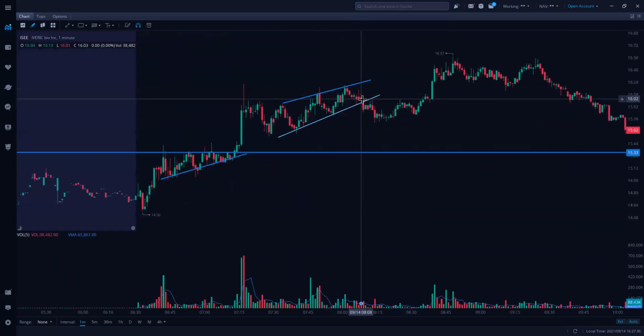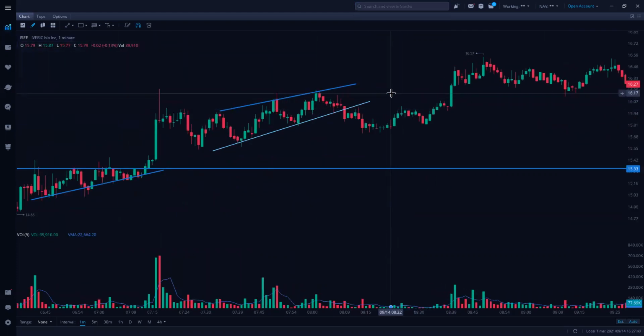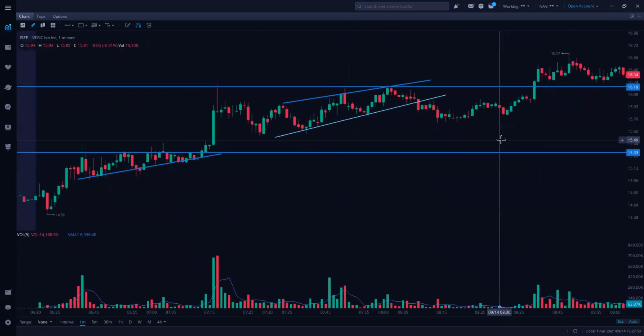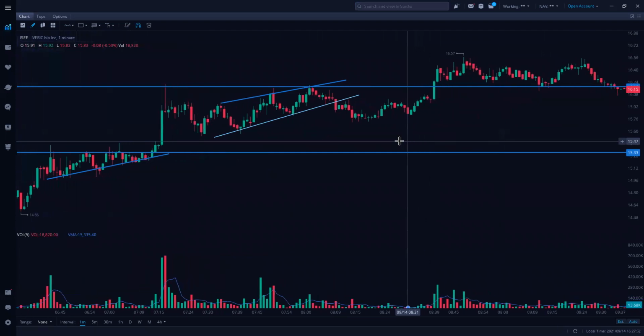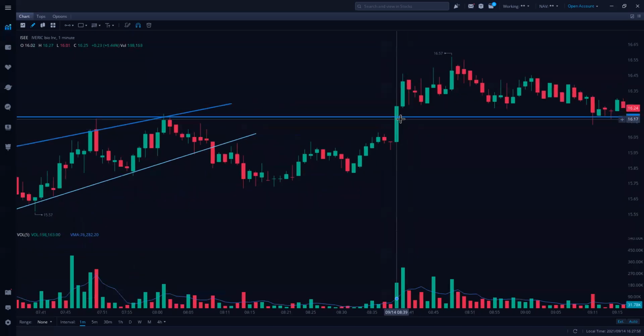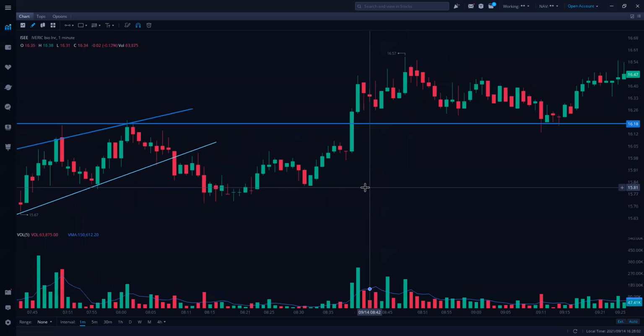So this rising wedge forming, it broke downwards, and we couldn't break above this resistance right here. We couldn't break it here, here, or here. Three times, that's resistance confirmed. When we consolidated, we ended up gaining ground again. We formed a higher low, and we broke this resistance on strong volume. Look at that volume.